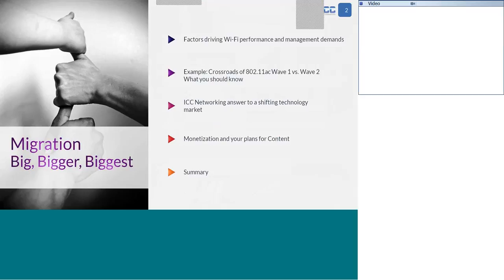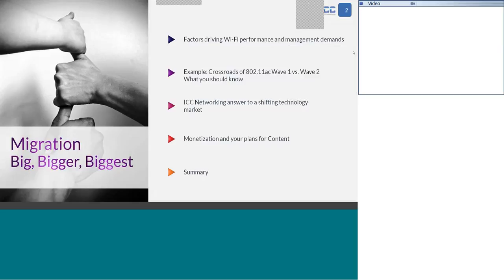But we're going to cover a few areas in particular where we look from the perspective of providing managed wireless solutions, some of the feature sets that are typically needed in doing so, as well as some of the areas that are needed for enhancing service, as well as return on investment and total cost of ownership. So we'll walk through some of the factors driving Wi-Fi performance and management demands, as well as do a quick example as we see a migration from Wave 1 to Wave 2, 802.11ac. Regardless of the technology, some of the questions being asked are equally important for some of the other market segments, whether they be switching, cellular, and others that we do get into.